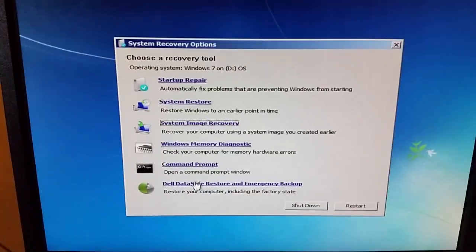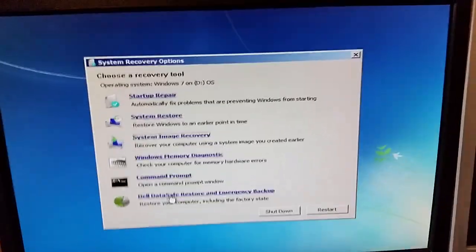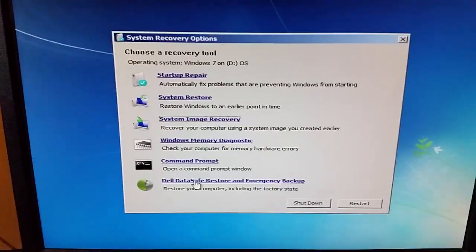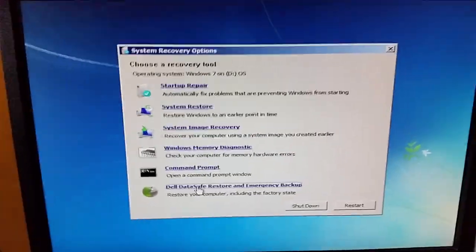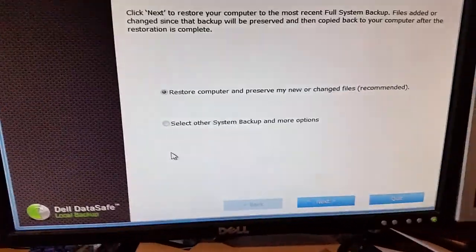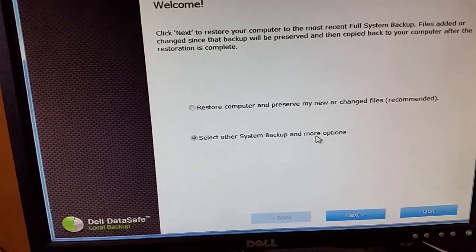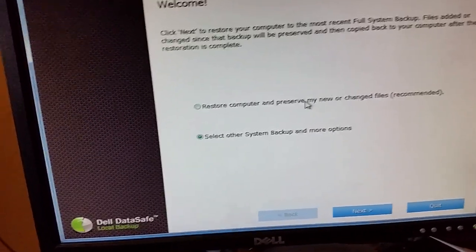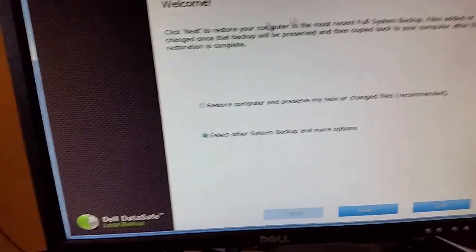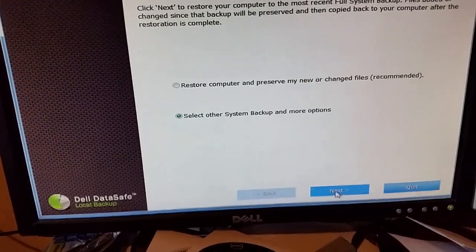Okay, so Dell Data Safe. Everything will be lost if this doesn't work, and hey, it's probably a good time to start anew. Please let there not be an option for me to restart this computer. I want to save it up. Okay. Select other system backup and more options. Wait, restore computer and preserve my... I don't know what to do here. Well, let me see. Select other system backup. Let's see if this will work.